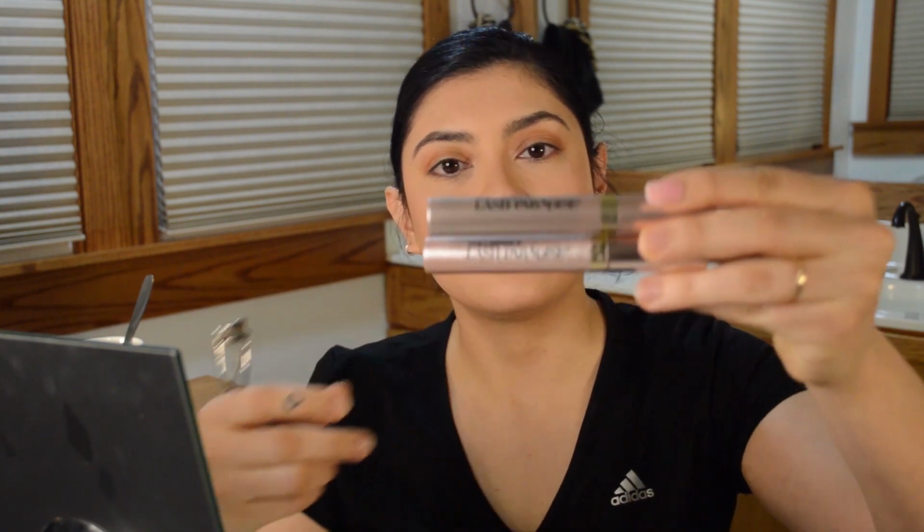So I have actually used this mascara before. I actually set it right here in front of me. Right off the bat, I noticed that the packaging is different. I've actually tried to film a comparing video of the KKW, and one thing that I didn't like about this mascara was the packaging. This is the previous packaging.